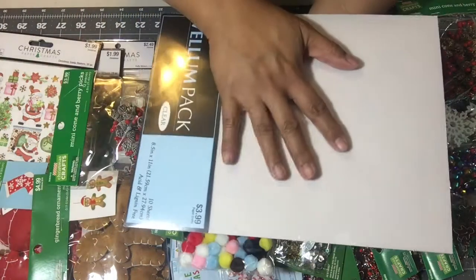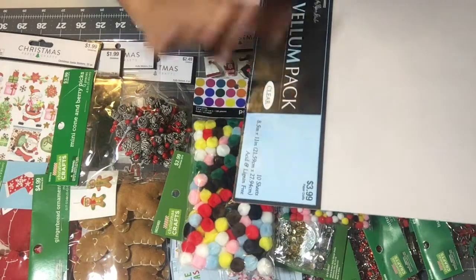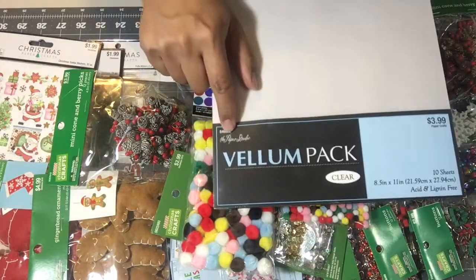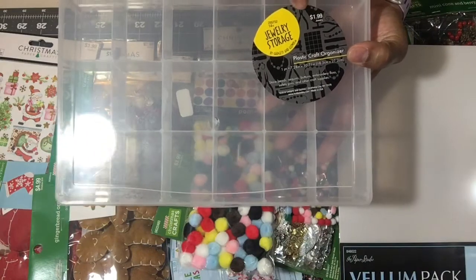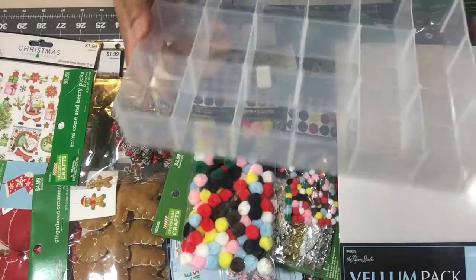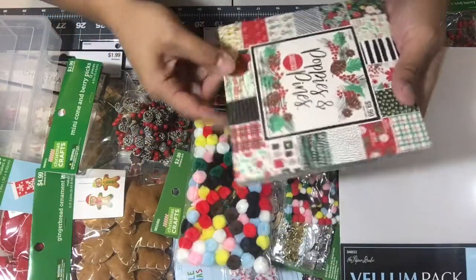I picked up a pack of 8.5 by 11 vellum, and I only picked up the clear. I just needed clear. And there's 10 sheets in here for $3.99. And because it was the Paper Studio, it was half off. And I got this box for $1.99, and that is what I used my 40% coupon on. So this I got for minus 40%. The Paper Studio Christmas paper pads, also 50% off.